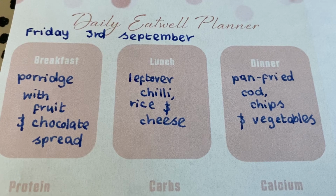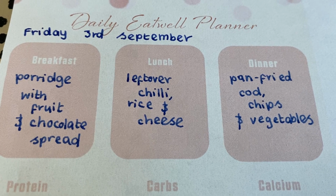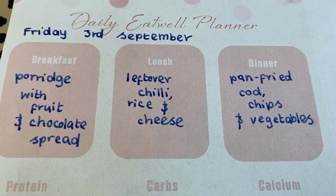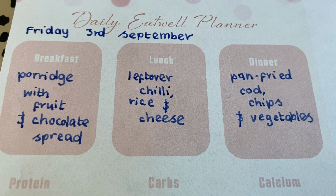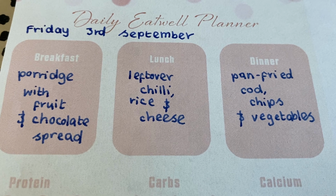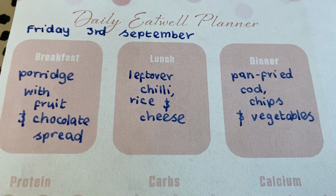The last day, I'm going to have porridge with fruit and chocolate spread instead of Biscoff. And I will again have a couple of boiled eggs as my protein portion. And then for lunch I'll have leftover chilli from the day before, again with rice and cheese.